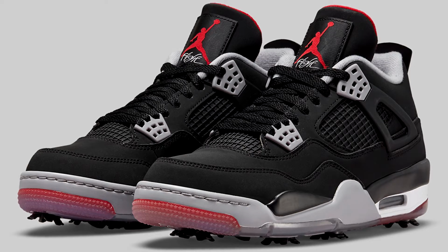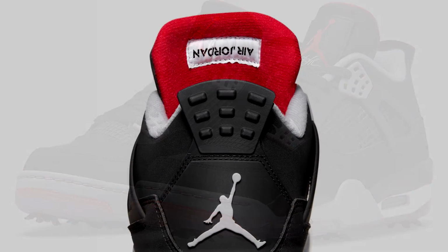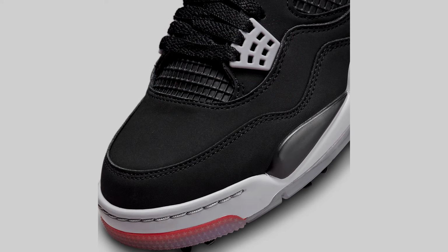I regret selling my pair of Jordan 4 Breads a long time ago. The only downside of these is they don't have the Nike Air on the back, which a lot of people really love. It has the Jumpman instead. But yo, this is a fire pair. I wish they released the regular ones this year too, but we can't have it all.